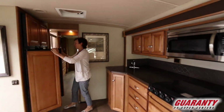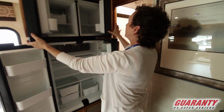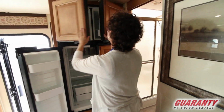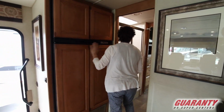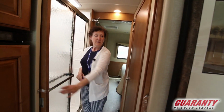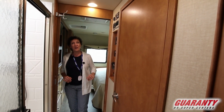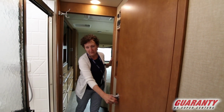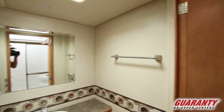You've got a double refrigerator and ice makers at the top. Beautiful refrigerator. A full bathroom when this door is shut and this door is shut. You've got a nice full bathroom, privacy, and a large shower. Come on in and take a look at this clever bathroom situation.